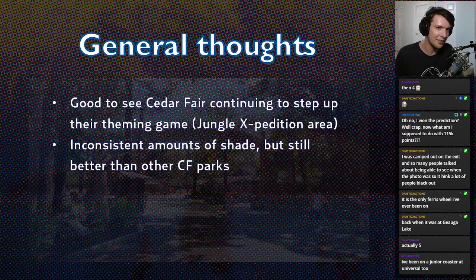Similarly, inconsistent amounts of shade. Like I said, it was very hot and very sunny, and a lot of Cedar Fair parks are pretty low on shade. There's more trees here than we're used to, so that was real nice. But, you know, on very hot sunny days in Virginia, you need to make sure you're staying cool because it's really easy to get dehydrated, and you don't want to get sunstroke and all that stuff.